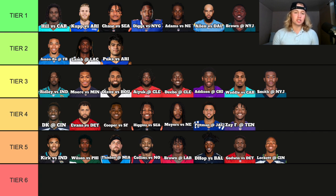Another guy who feels like he should be higher is Adam Thielen. Some people probably aren't going to love this ranking. He has been playing at a crazy high level. I don't think it's sustainable. I mean, he's been amazing. If you've been starting him, he's definitely been paying off. We'll see if he can keep it rolling.